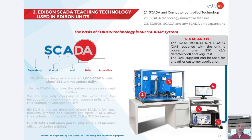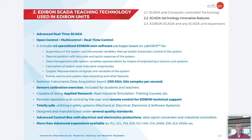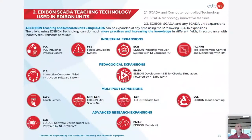We have many different units. SCADA, for example, we have around 1,000 SCADA units, all of them for engineering and TVET. Okay, if you are related to this, get in touch with us, because we really have some interesting solutions for that. Okay, we have already spoken about that.